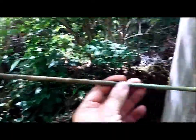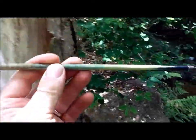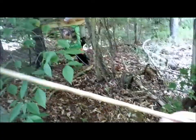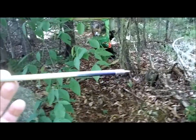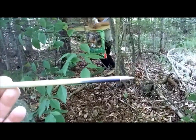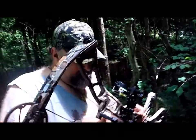Still got it. This arrow, actually, if you watch some of our old videos, is the one I shot into the water heater at 100 yards and pulled it out, put new fletching on it, and still shooting it. I know, I'm nuts, but that's just me. Cheap. It's not nuts. Because I was brave enough to shoot at it and you weren't.